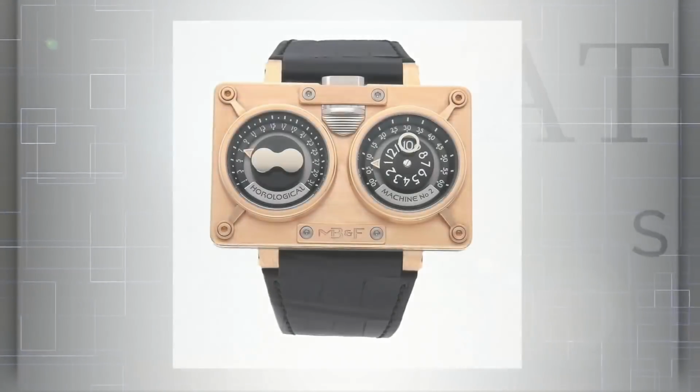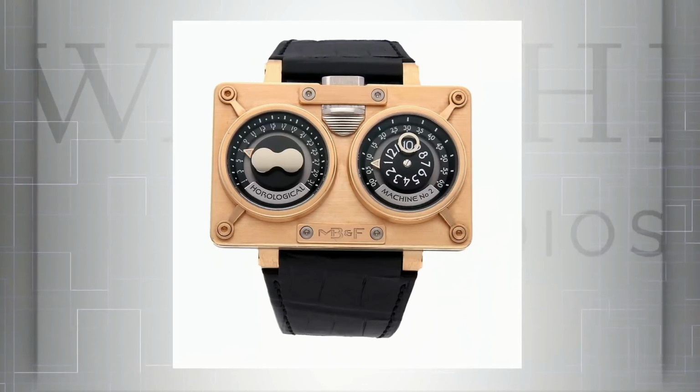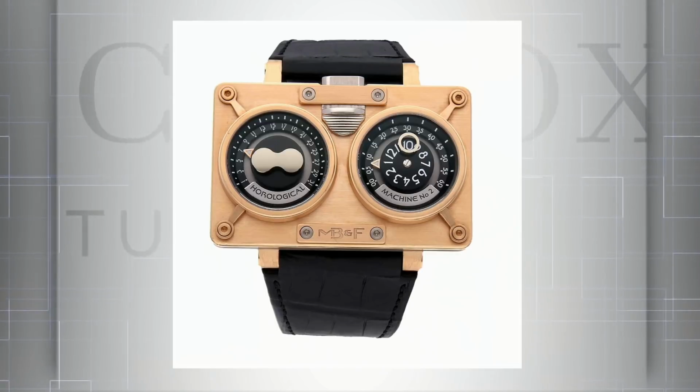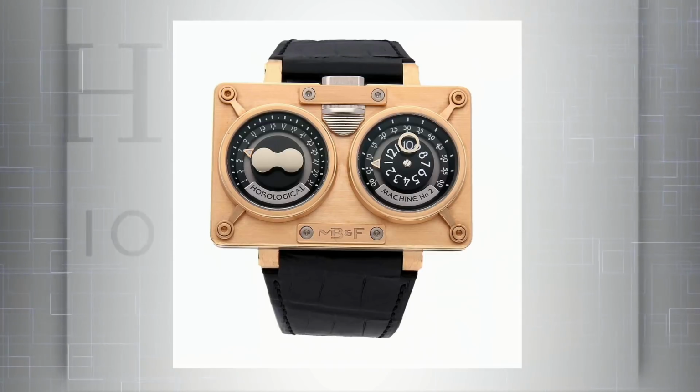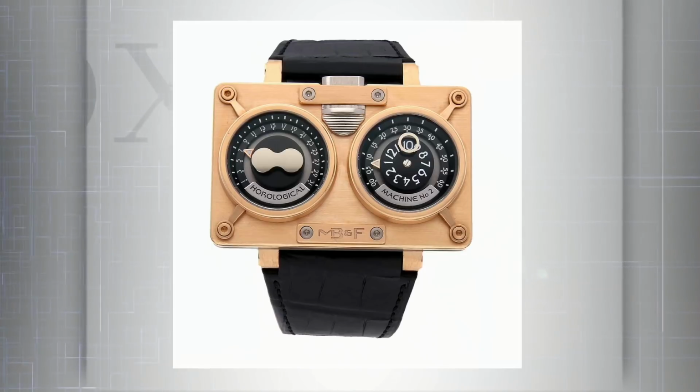All right, let's scoop back over to here. Number 1. And I know you guys saw the thumbnails. You have the MB&F Horological Machine number 2, limited edition, and man, is that thing ugly. I am not a fan of that. I mean, maybe for a belt buckle, but as a timepiece, as an instrument, I like MB&F.